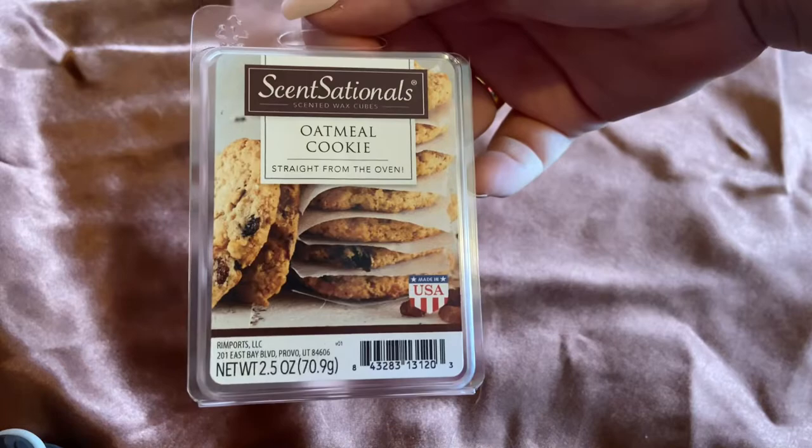From Sensationals, Oatmeal Cookie. This one was from the Blast from the Past collection. I like it. It's a little spicy on its own, but when I mix it with other bakery, it's really nice. It'll be better for fall and winter, but I wanted to go ahead and try some blending.